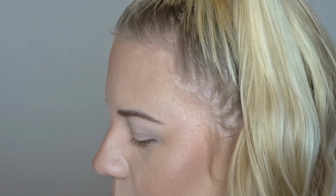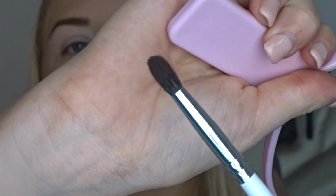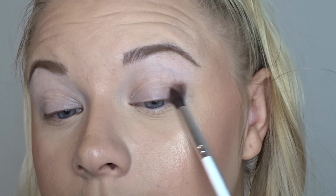So I think I'm going to start off with Ranting, which is quite a cool toned dark brown, and I'm taking it on a Morphe Jaclyn Hill JH40 brush, which is quite a small tipped brush. And I should probably zoom in a little bit. There we go. And then I'm just going to start by placing this on my outer corner like this, and I'm not going to take it too high up because I obviously want to be able to blend this out.